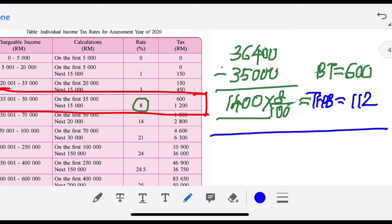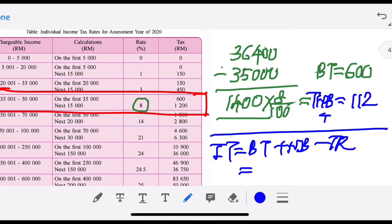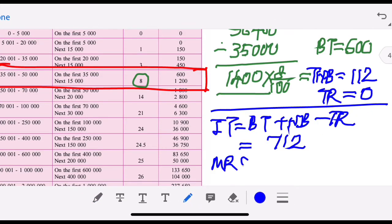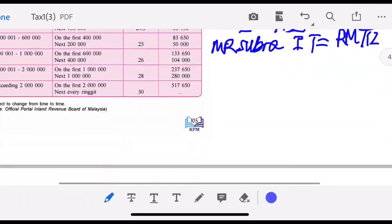So the total income tax is the base tax plus the TNB minus the tax rebate. We will just add, because the tax rebate is 0, right? So the answer is just 712 for the income tax for Mr. Subra. Mr. Subra's income tax is Ringgit Malaysia 712. Got it?